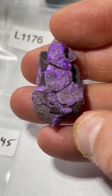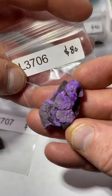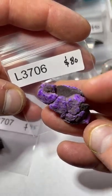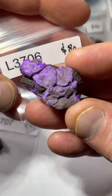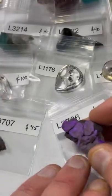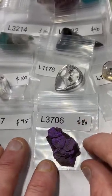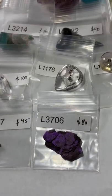This is a really nice rock. Very pretty specimen, very good value. I think it could be 150. Need to scrub it a little bit with a toothbrush. It's got a face on it, look. $37.06, $80. Look at that, what a beautiful piece. Fibrous sugilite.